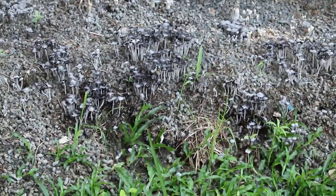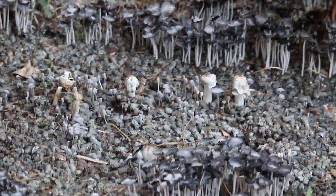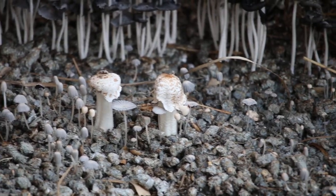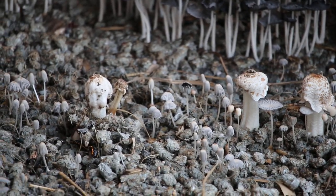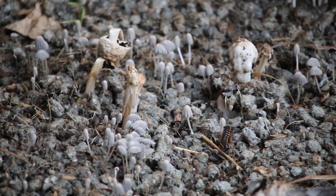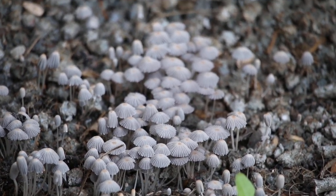And further down there are more shaggy mane mushrooms, and in between there are some different species. They look like white ones, and then there's the umbrella one, which is the grey ones. Now they do look like umbrellas, small umbrellas, as you can see. And basically there are three species.